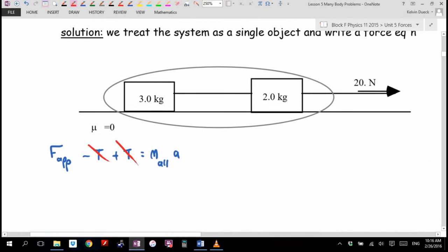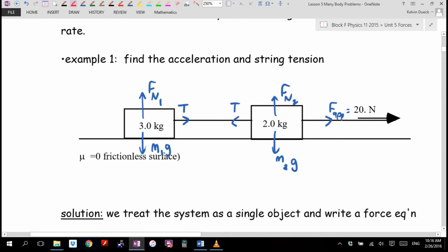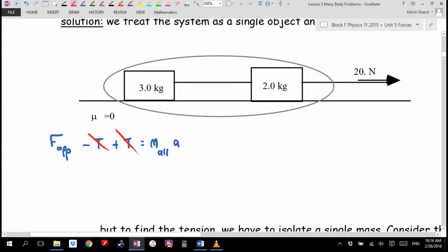What did this question want me to find? What was the first thing it wants me to find? Acceleration. How would I get the A by itself? A equals, divided by M. What I love about this is usually you'll end up with very clean equations at the end. The setup is tricky, but the acceleration is going to be the applied force divided by, and I'll write M1 plus M2, because that's what the mass of all of them means.